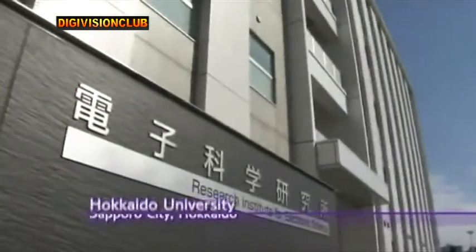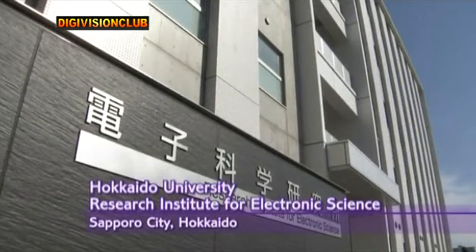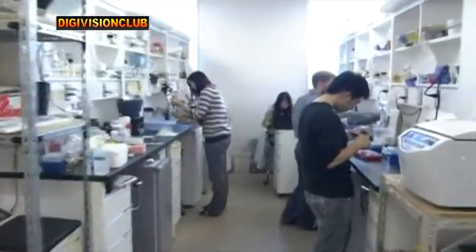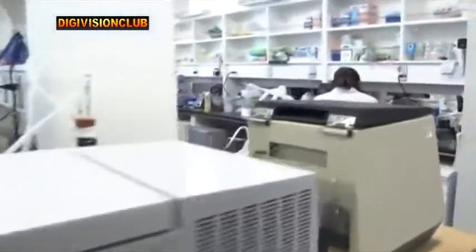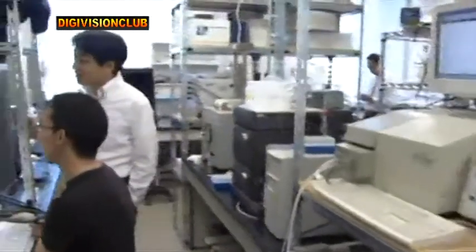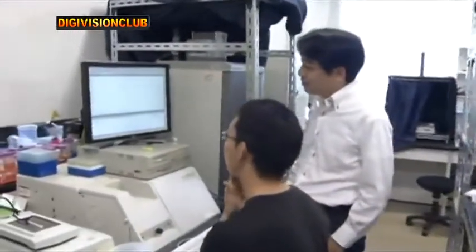Next, let's look at some unique research in which scientists are using fluorescent proteins to light up calcium ions. The Research Institute for Electronic Science at Hokkaido University. A research team here has been refining fluorescent proteins to illuminate in detail the function of calcium ions. It is led by Professor Takeharu Nagai.